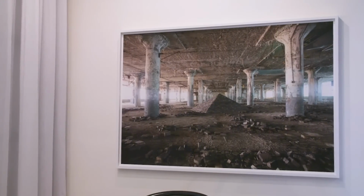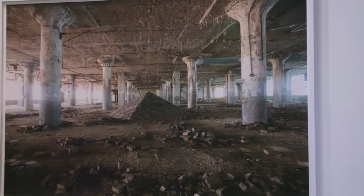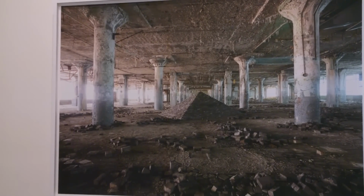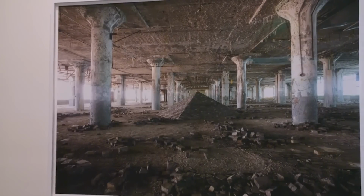So art is very important to me in general and in this house. This is a piece by an artist from Detroit named Scott Hocking. I was introduced to him by Jane. Jane lives in the Detroit area. And Detroit is filled with abandoned factories. What Scott did is he went into an abandoned factory and he created these installations, again, ephemeral. They were not really for anybody to see because nobody was supposed to be going into the factory. So he, as a renegade, went in there, took the detritus of the space and created, in this case, this pyramid and then photographed it.